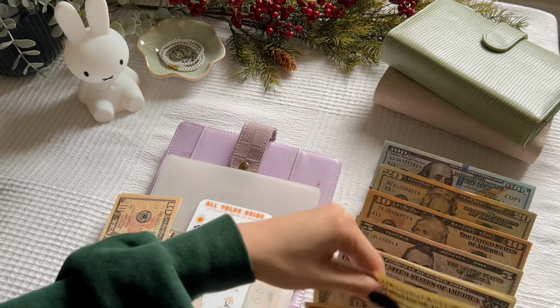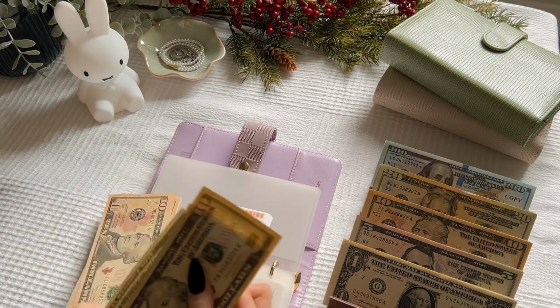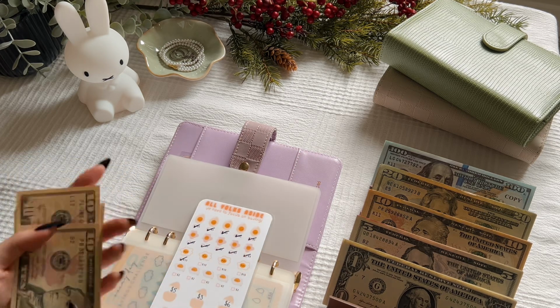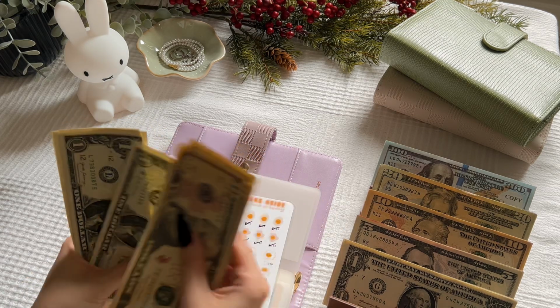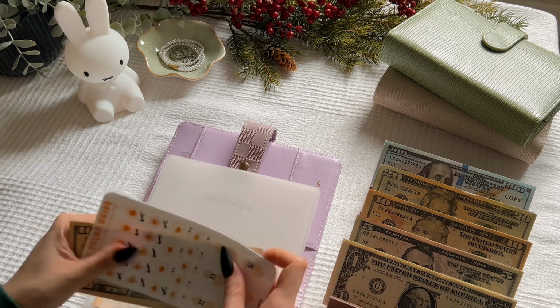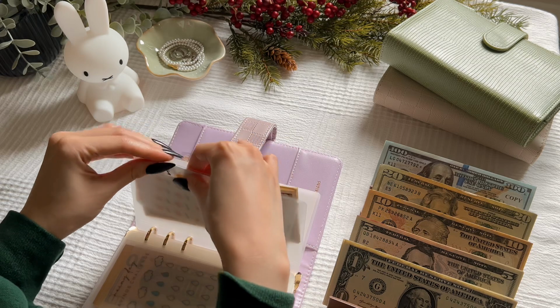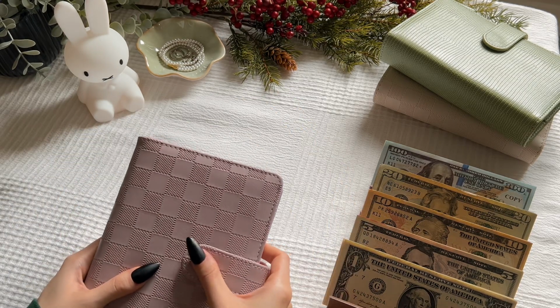Grab a 10 and a 3, 1. So 10, 11, 12, 13. So all yolks aside now has 10, 20, 30, 40, 50 in all yolks aside. This one is adding up quite nicely. Alright, and that is it for my personal binder.